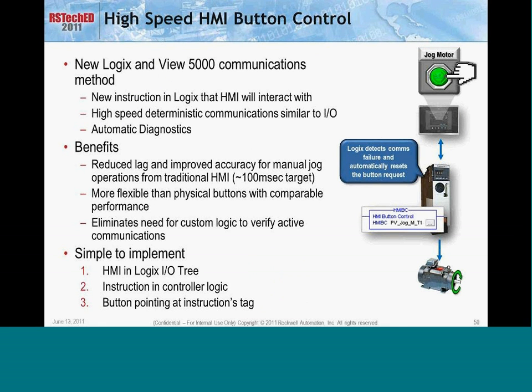One of the other premier capabilities that we're adding is the ability to actually do very high-speed deterministic control, for example, jog operations. We've got a new instruction that is being incorporated into the Logix controller called the high-speed or HMI button control. What happens essentially is you map the Tnhh 5000 into the Logix I/O tree, which sets up an I/O class of communications, that class 1 connection we talked about earlier, to the terminal. That connection gives us status information both directions. I can tell in the terminal that the controller is in run mode.